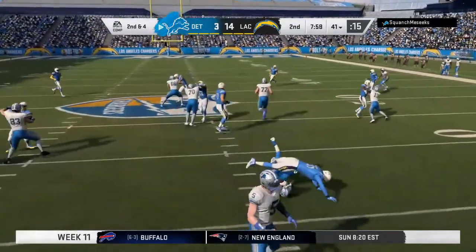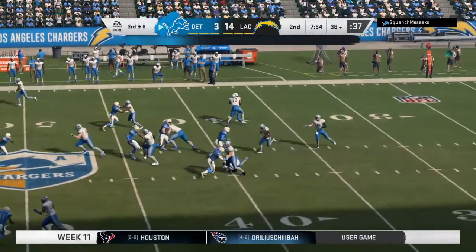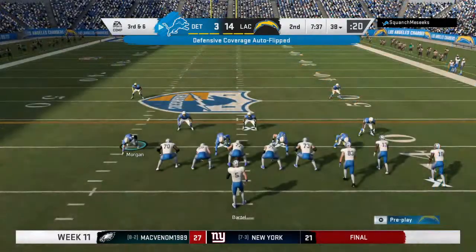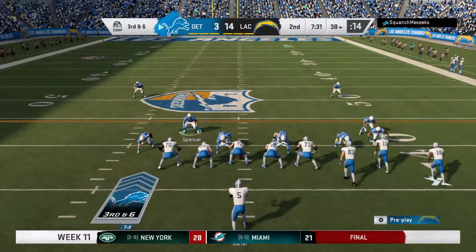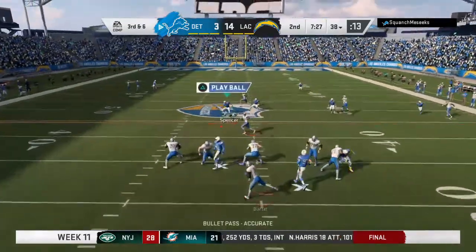Here's Johnson, and he is met quickly in the backfield. Down he goes, folded like a lawn chair. It's a loss of 2, now 3rd down. An extra defensive back on the field for the Chargers now on 3rd down. They'll look to throw here.